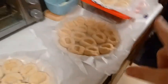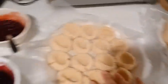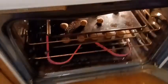All right. Last peanut butter one's going in. So we have that one and that one left of peanut butter. Okay, so now we're gonna fill our thumbprints, which are all ready to go, with jam, and then we gotta put them on here, and they cook for 11 minutes, I think. Okay, these ones are ready to be.